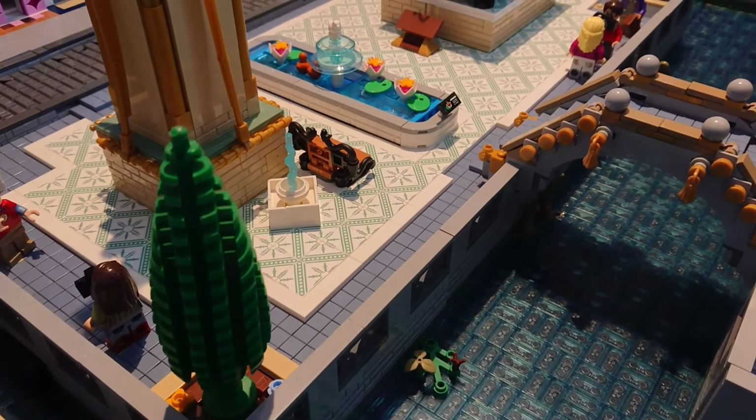On the other side is Penny and Leonard, and they're just admiring the wagon. Leonard's t-shirt design is pretty neat, and Penny's just Penny, I suppose. She's kind of generic.